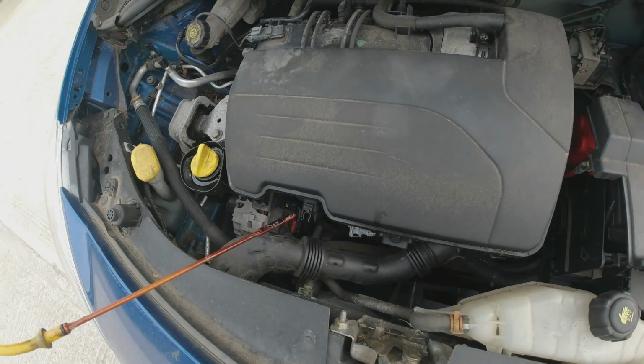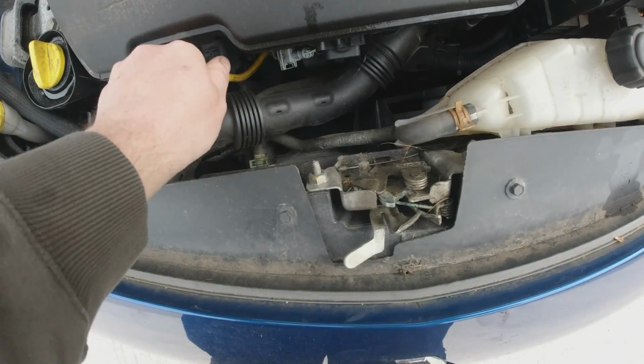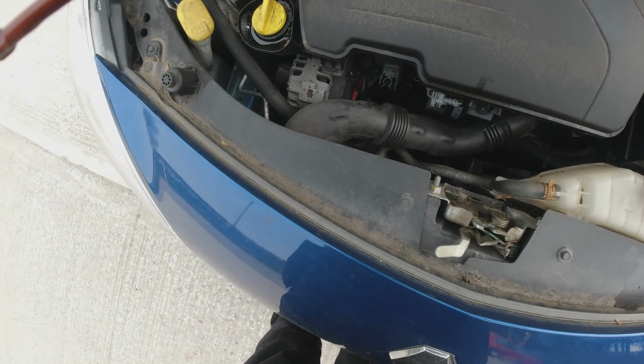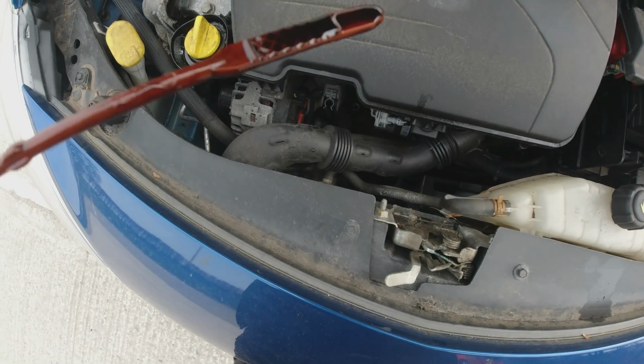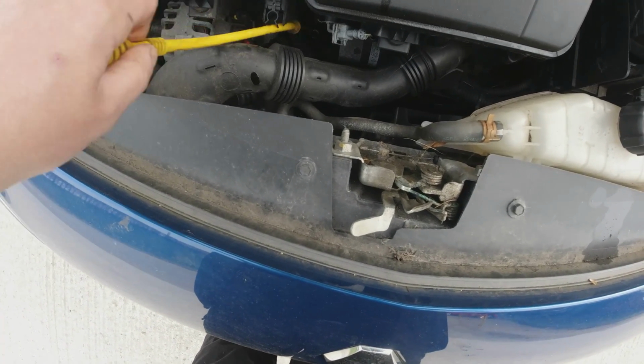The oil's at the right level. Just wipe it off and double check it. Yeah, oil's at the right level after a clean off. So it's been kept to the right level with the oil.